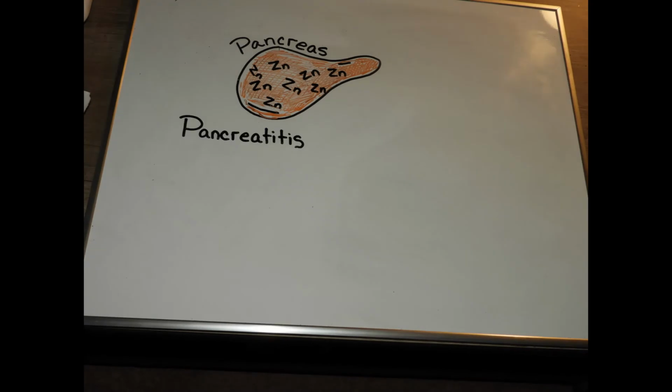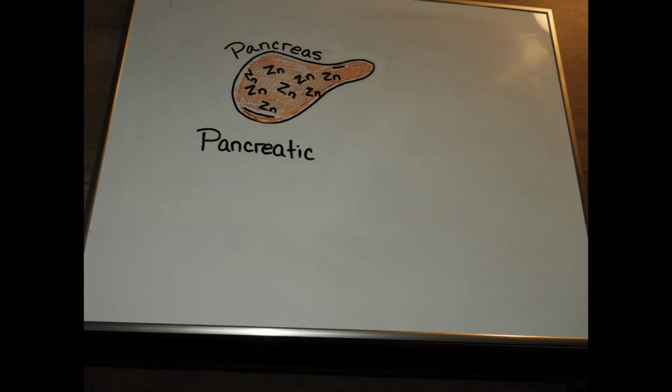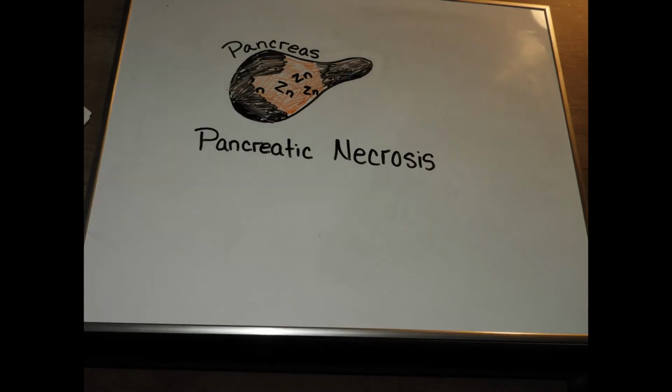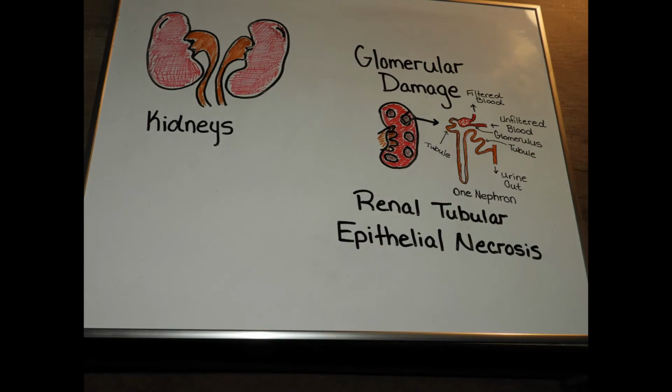Accumulation in the pancreas results in pancreatitis, which is the inflammation of the pancreas, and pancreatic necrosis, which is death of pancreatic cells. In the kidneys, glomerular damage and renal tubular epithelial necrosis can occur. The glomerulus is a vital capillary structure of the kidneys that is responsible for filtering blood to remove waste products that in turn get turned into and excreted as urine.